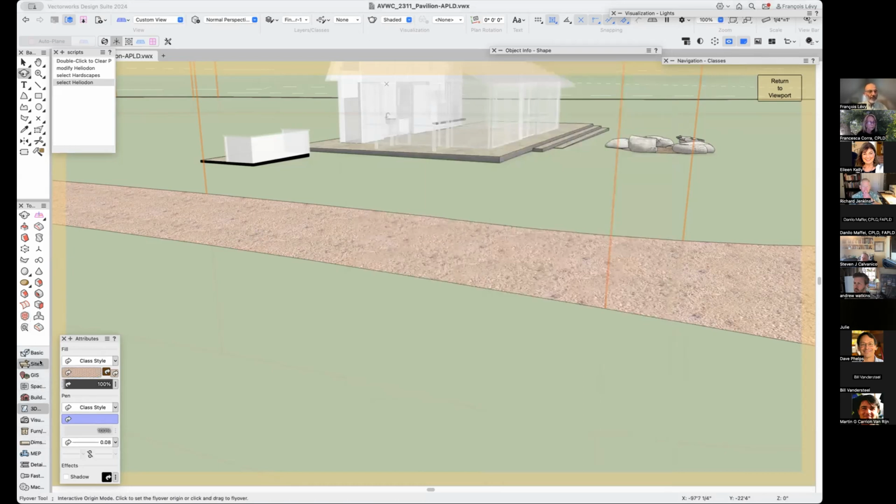Let's see if I can pull that up. It's over here in the site. There's a couple of ways of generating hardscapes. One of which is that you just use the hardscape tool, which I've clicked over here, and then you can draw it using standard drawing modes for any path or polyline.